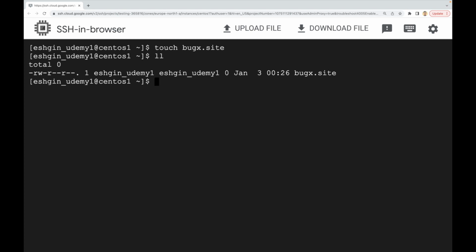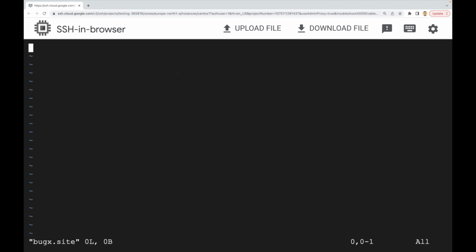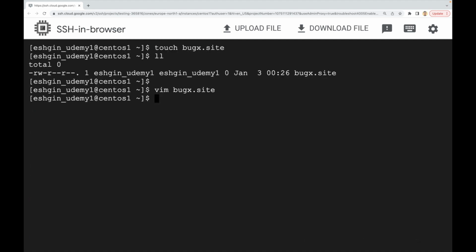This name is a hard link. So it's pretty simple. When you create a file, you give it a name, and basically that name is a hard link. Now let's create another link to this file. But before that, I'm gonna add some content to the original file. Let's use vim for this one. So vim bugx.site, and I'm gonna add, for example, let's say hello. Escape, Shift ZZ to save the file.